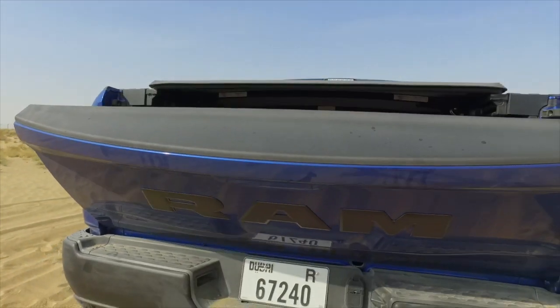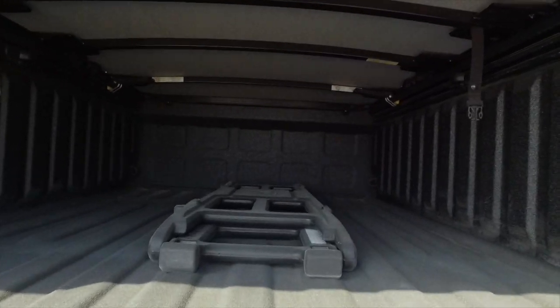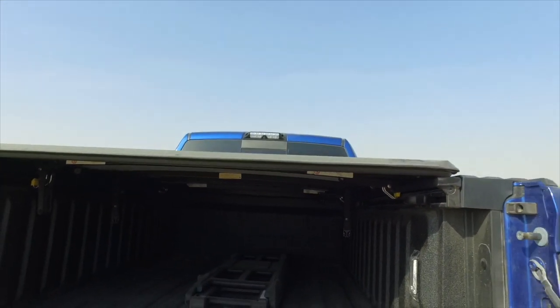Oh, it's got a soft open tailgate, so it drops nicely. Inside, you've got your, well, that is a bed divider. And this is something that's quite expensive. I'm glad they included it standard, which is a tonneau cover, a Ram tonneau cover.